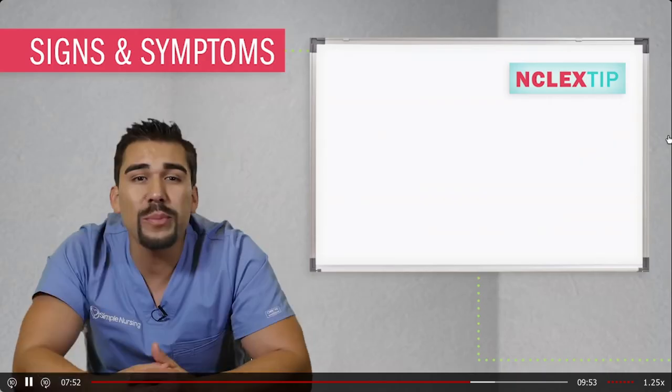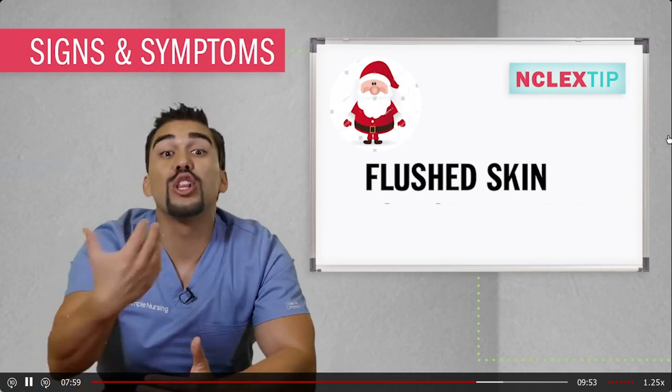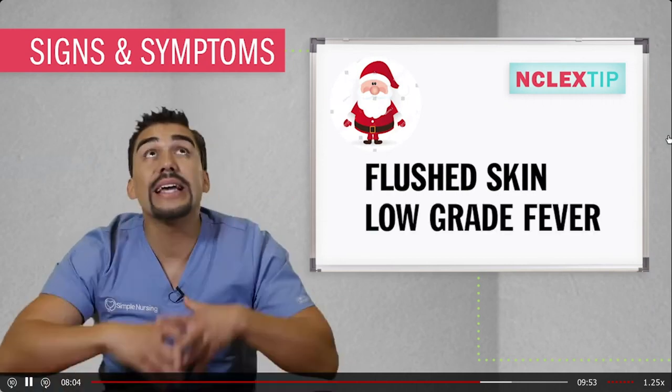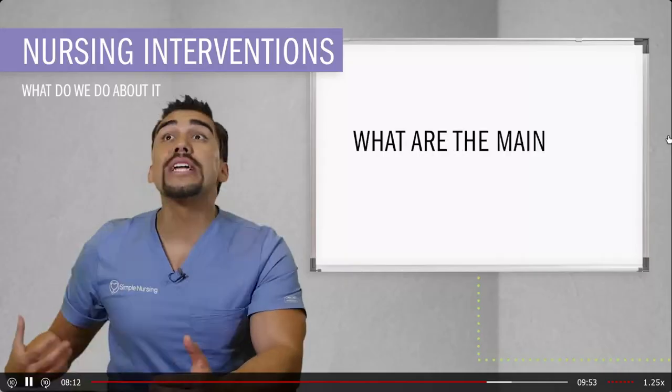As well as the color will be skin flushed, red and rosy, kind of like Santa Claus, who's also big and bloated. Lastly, warm skin, you'll have a low-grade fever, because let's face it, sodium is an electrolyte that lights up the body, makes your body very electrically active. Okay, so now that we know our signs and symptoms, what are we going to do about it?